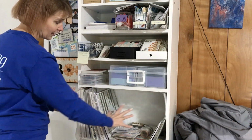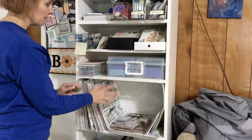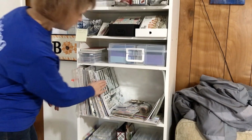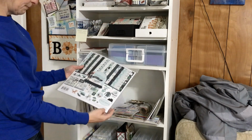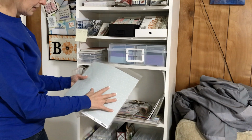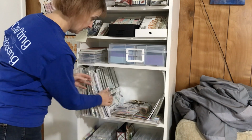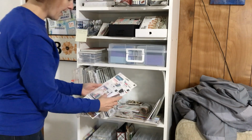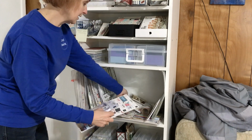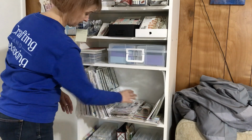This section here is all collections. So I have something more than just a 6x6 paper pad here. Let me give you an example. This is a purchased Carta Bella Snow Much Fun paper, 12x12, the stickers, the whole collection is in here. Here's another one where I have the stickers and the ephemera that go with it, and some paper that I'm planning to use with it. So I've kept them all together.